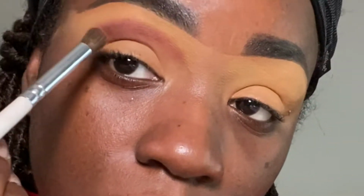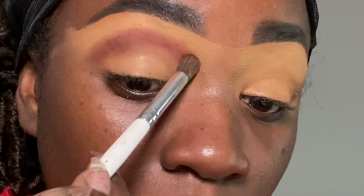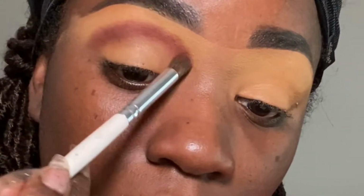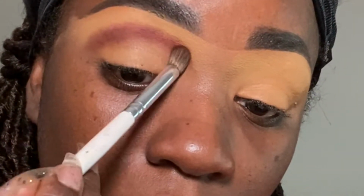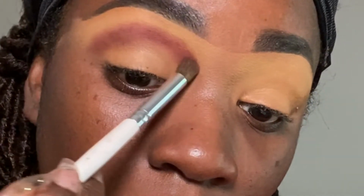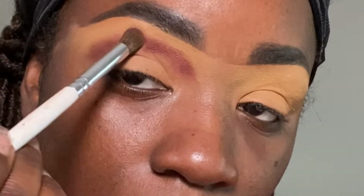And I'm getting great color payoff, as you can see with this. I'm not trying to spread it all over. I am keeping it in this distinct area for a reason, because I want this to be the base of the transition when my color comes out, and you'll see what I'm talking about as I apply the next color.